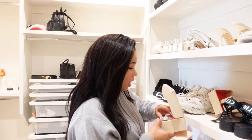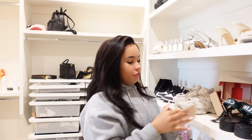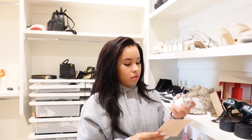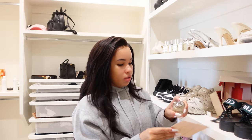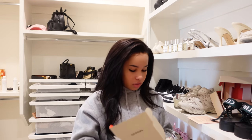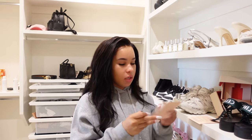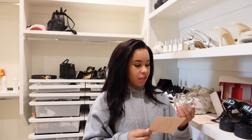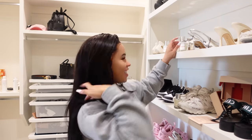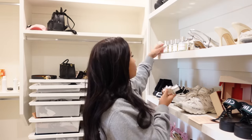This is Ambery Saffron. I hope I'm saying that right. I'm pretty sure this is the Baccarat one. So, let's see what this one is. This is Gucci Guilty. The Guerlain White Flowers. That's definitely Gucci Guilty. That's crazy. I could be lying, but that's what I smell in all of these.